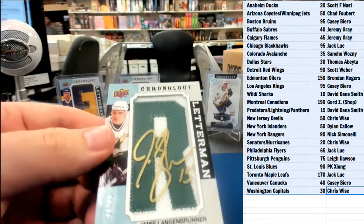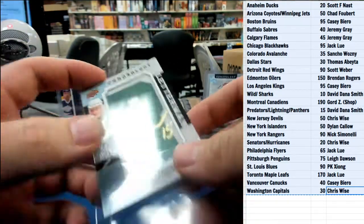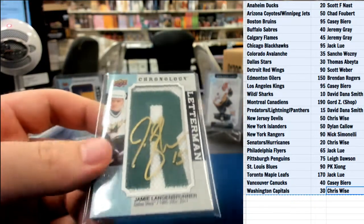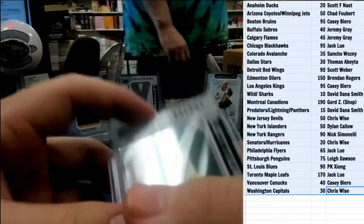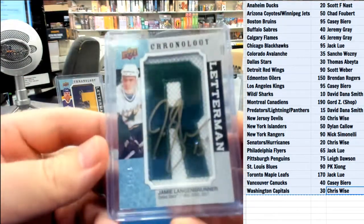For the Dallas Stars, nice hit, Thomas. Jamie Langenbrunner, 11 of 15. Letterman. Jamie Langenbrunner, 11 of 15. Nice hit.